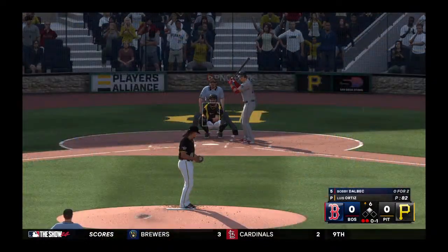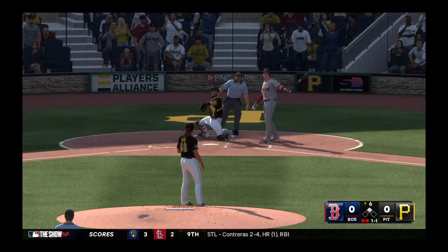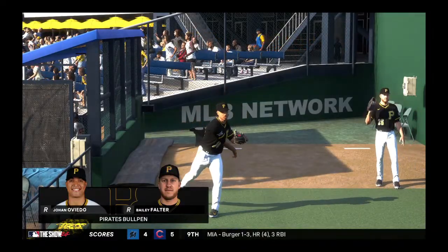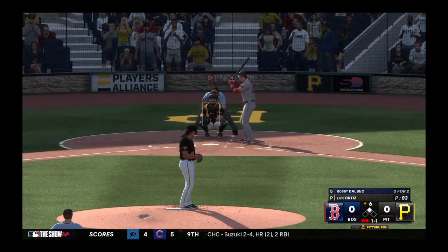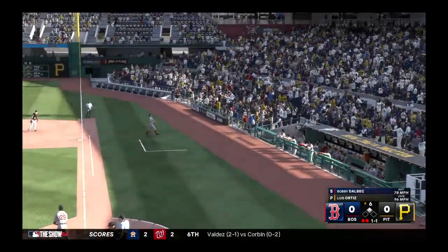With the go-ahead run standing at second, and we're in the top half of the 6th. That misses the zone, and the count is even 1-1. Some activity in the bullpen for the Pirates. Johan Oviedo loosening up in case he's called upon by Derek Shelton. Falter, the lefty, warming up as well. Man on second, 2 down. And that one fouled off.